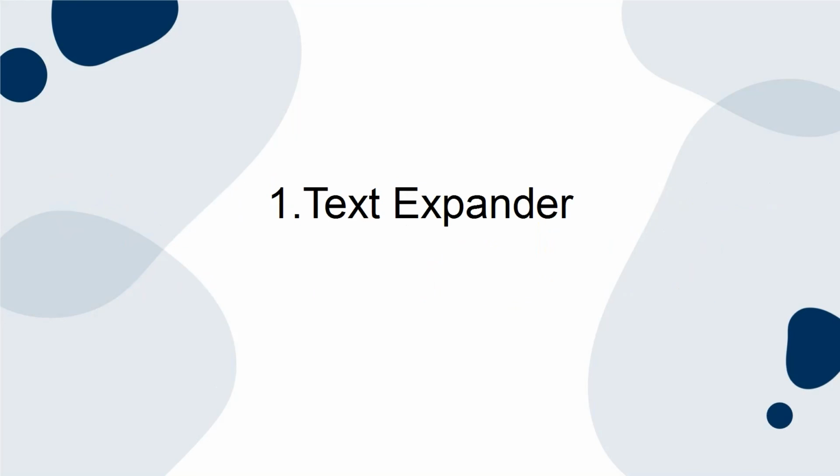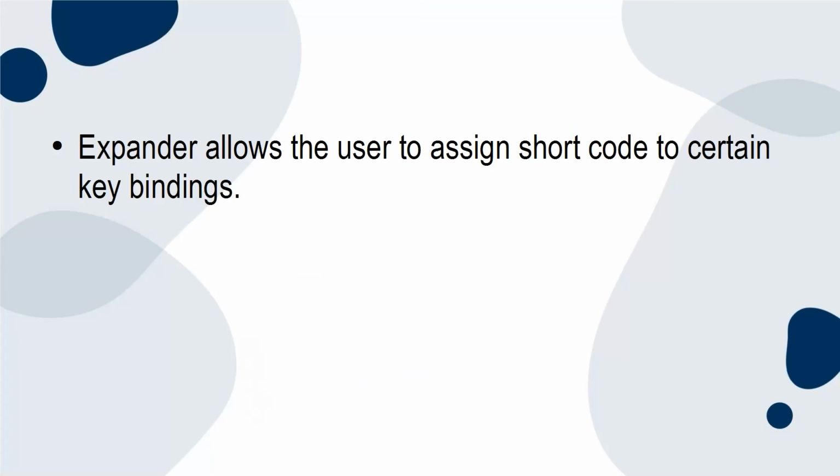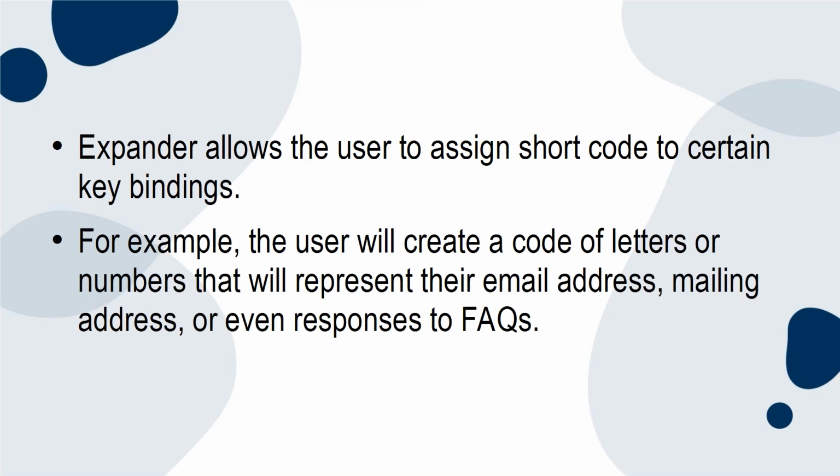1. Text Expander. Text Expander is an extremely simple tool. It may seem obtuse to some, but once they see how it really works, it feels like something they never knew they were missing. Expander allows the user to assign shortcodes to certain key bindings. For example, the user will create a code of letters or numbers that will represent their email address, mailing address, or even responses to FAQs.